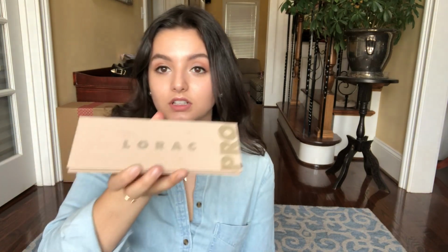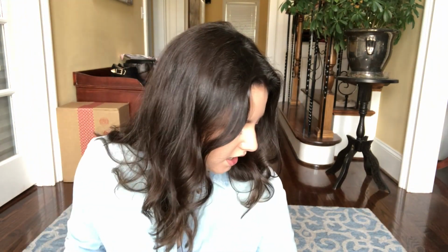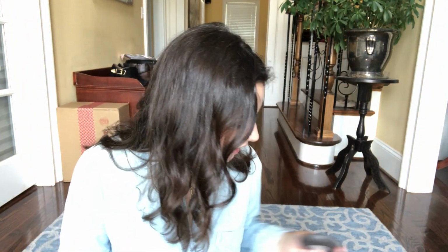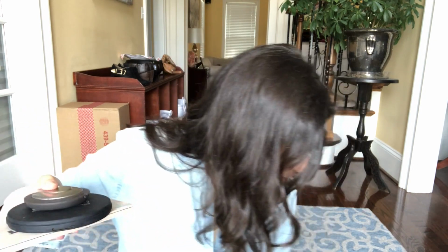Usually when I'm doing my own makeup, so today I used the Lorac Pro palette. So I have the Lorac Pro palette. I use this IT Cosmetics little disc. I'm completely out of the highlighter in here. And a highlighter, and a blush. Well, the blush is in this little guy, but this is like 3 large products.